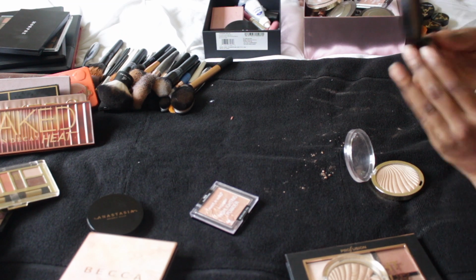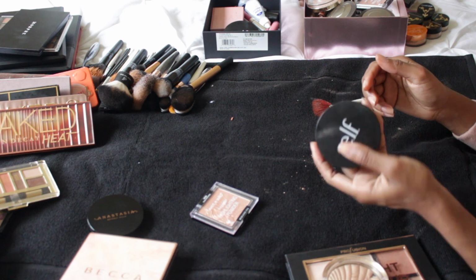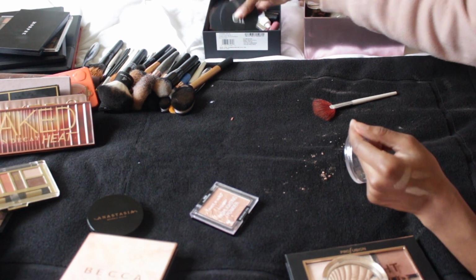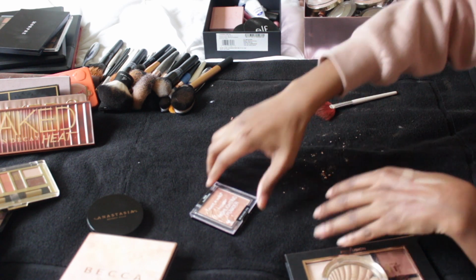They look the same, honestly. I'm liking the Milani one a lot better. So I'm gonna go with the Milani and get rid of the e.l.f. one, which is a shame because now I don't have any e.l.f. highlighters. But I mean, if I don't like it, I don't like it, you know? It is what it is.